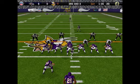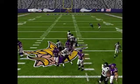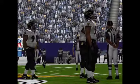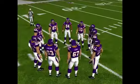Watch the snap down. Handoff on the draw. Lewis is there for the tackle. So he gets about 5 yards and the first. Nothing fancy either. He just goes right at the defense to move those chains.